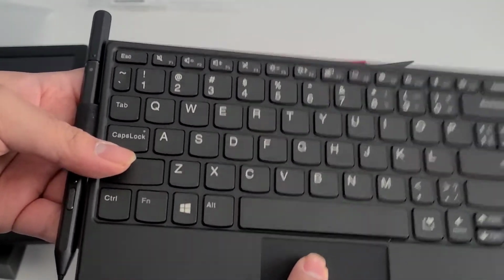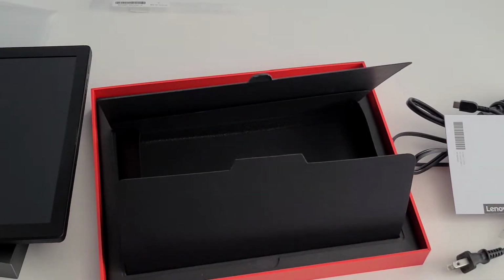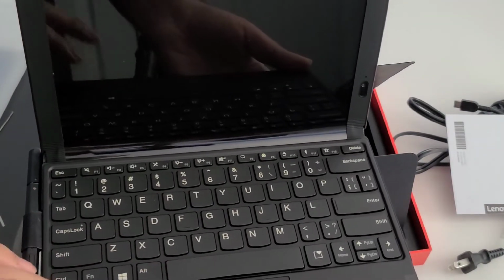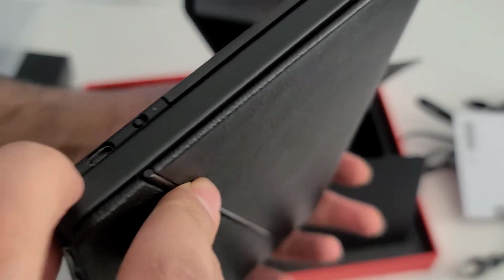It has a little touchpad, clickiness. This can magnetically attach to the device like this, and it will also wirelessly charge it. And it connects over Bluetooth and whatnot.